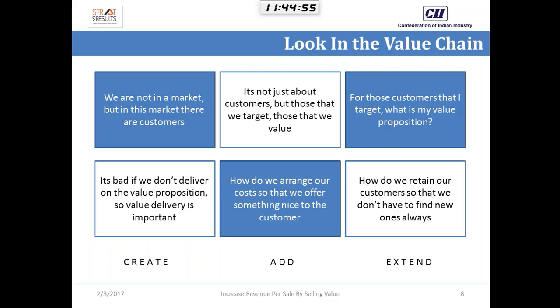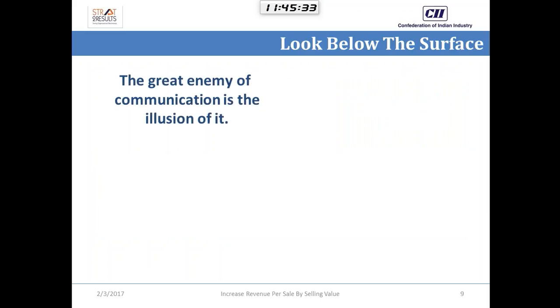So in this whole cycle of identifying who your customers are, creating a value proposition for the customer that you can deliver to the customer, that you can fund and therefore keep your customer, you have to look at: is it a value creation play, is it a value addition that I'm doing, or is it some value that I'm extending? So you have to look in the value chain. Now, by looking at these boxes, or by saying create or add or extend, you're not going to be able to figure out where the opportunity lies. And that's where it's really important to start looking below the surface.